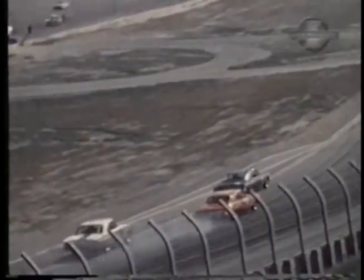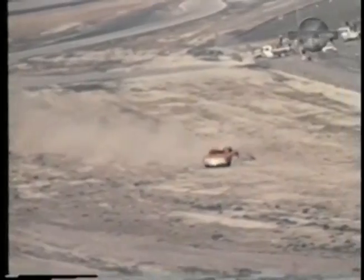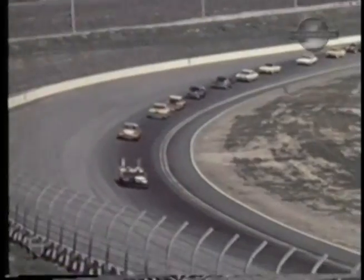In the fourth turn, the red number 74, driven by Tom Patton, blows the engine, spews oil all over the track, and spins into the infield. Two more cars following Patton hit the oil slick and spin. It was Larry Rousseau in number 18 and Dean Huss in car number 4. This accident drew a yellow flag on the 20th lap.